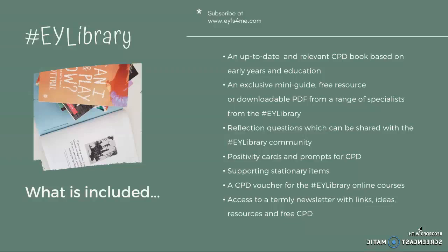So what's included? First of all, you will get an up-to-date and relevant CPD book based on early years and education. I have made it a real mission to find books that are going to really add to your experiences and your knowledge. So I've reviewed the books myself, I've looked at reviews on different book websites, I've made sure that it has a good level of theory but also knowledge that can be transferred directly into practice, and I've tried to make sure it's not a book that is already well circulated, so some of those more unknown books that have just as useful information within them.